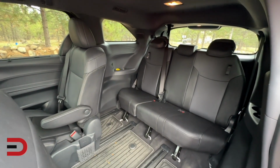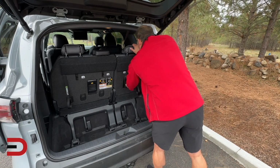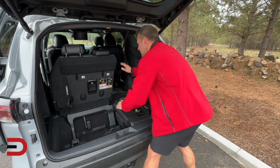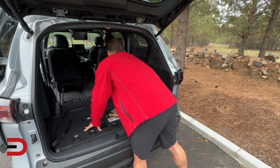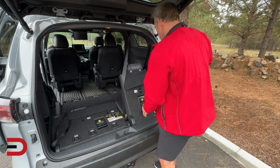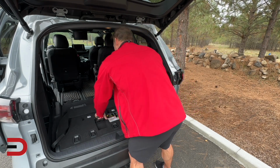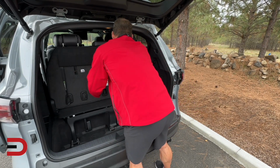When it comes to cargo space, here it is, 33.5 cubic feet behind the third row, expanding to 75.2 with the third row folded. Now, tucking the second row seats against the front seat backs provide a maximum of 101 cubic feet, although this falls short of rivals like the Odyssey and Carnival, which do offer more space.